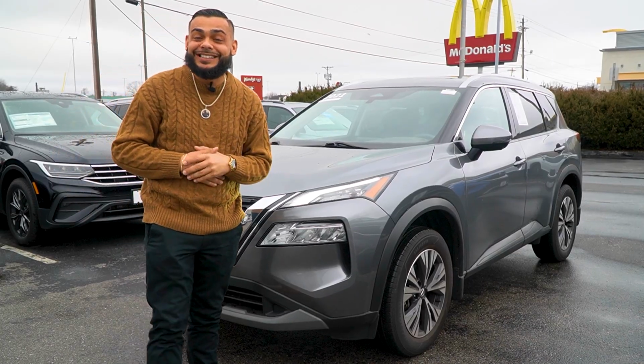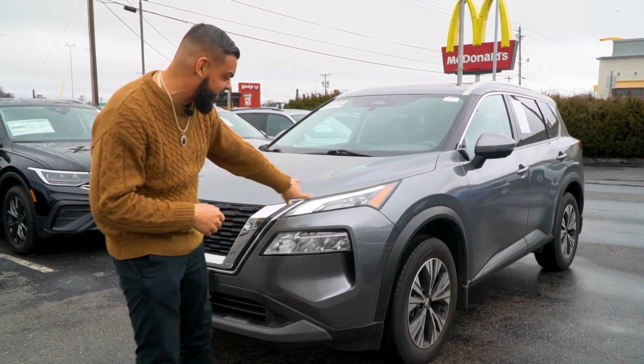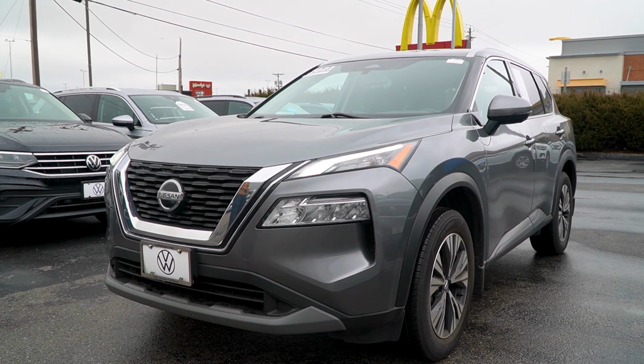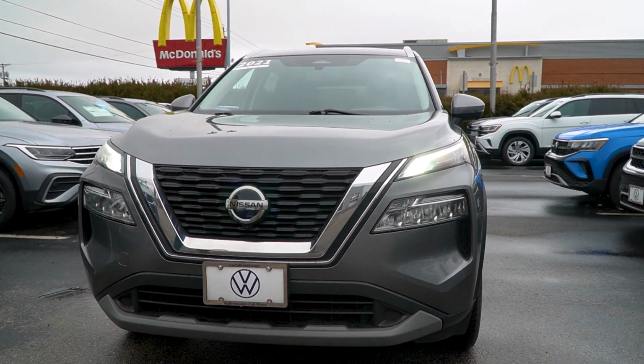Hey Michaela, it's Ryan D, and I just want to point out some of the features on the 2021 Nissan Rogue that you saw online. I just want to point out you're going to get that full upgraded LED look now. The bumper is really cool. You notice the big grille in the Nissan Rogue. Everything changed. It's not round anymore. I love the body style. It's a lot sportier.